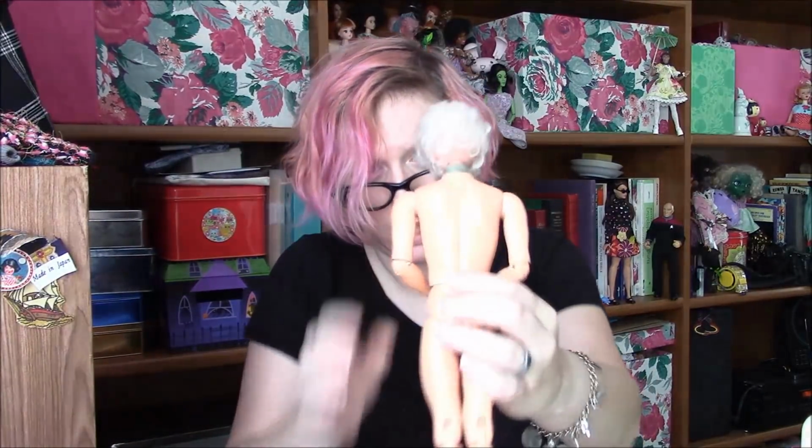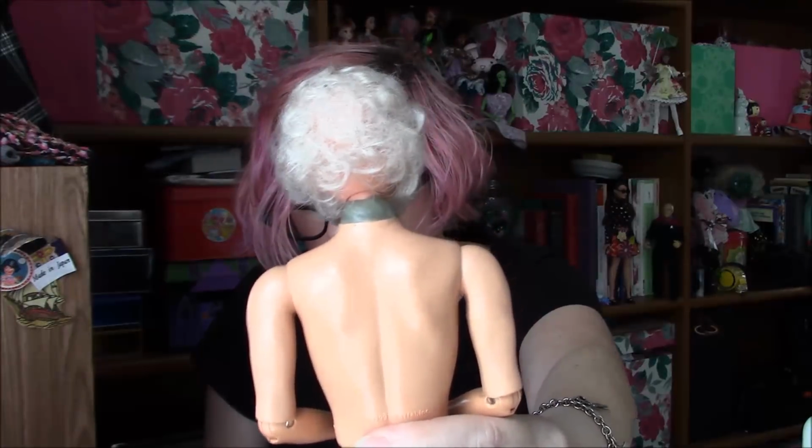So I took an older broken Barbie's neck, which was just big enough to go over that. It's a little tight. And I epoxy puttied that into that Ken body. And then after that cured, I put more epoxy on it to smooth out the transition from the big Ken neck down to the small Barbie neck. So that's the state of it right now. I obviously still need to paint it.